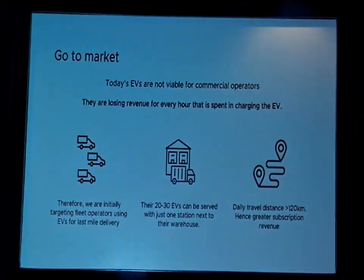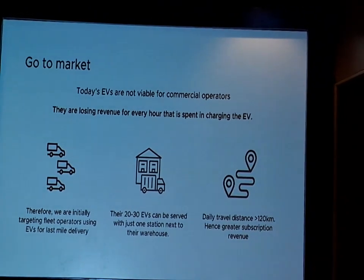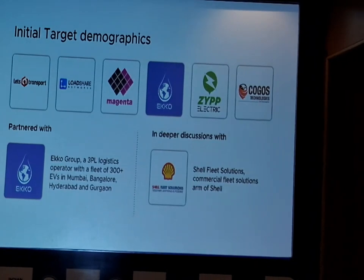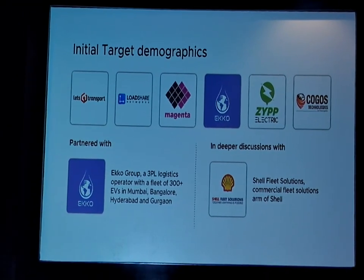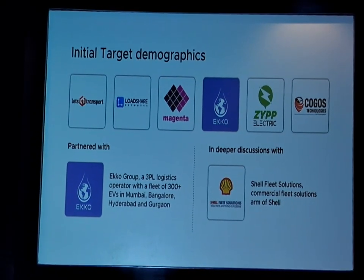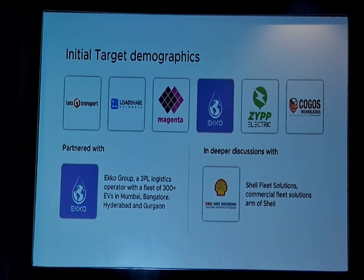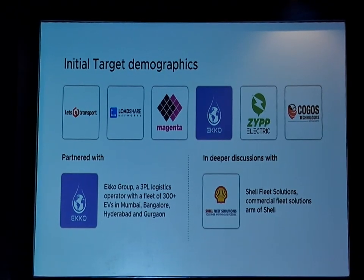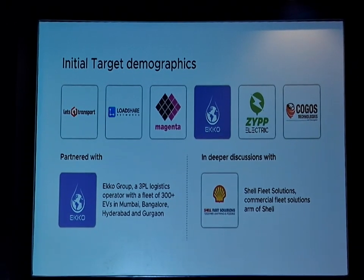Coming to go-to-market, we're initially targeting commercial operators, essentially last mile fleet operators. The advantage is that we don't need to start with a network of stations in a city. I can just set up one station next to the warehouse and sign up 40 vehicles to our fleet. In this initial target, we have companies like Let's Transport, Loadshare, and so on. All of these companies essentially do last mile deliveries for other companies like Amazon, Flipkart, and Zepto. We have already signed a pilot deal with Eco Group. Eco Group has about 150 vehicles in their fleet right now, and have recently signed a deal with Uber to expand it to 2,500 vehicles, and we will be part of the deal.